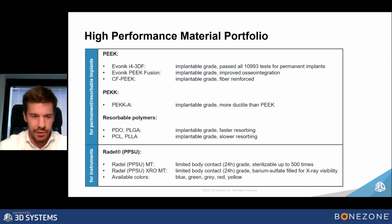On the instrument side, so for non-implantable devices, we can use Radel, PPSU. Also here we have different modifications of the base material. So for example, we have an XRO grade, which is filled with barium sulfate, which makes it visible in X-ray technology, for example. Also, we can have it in different colors. So we will have at NAS next week 5 different colors: blue, green, gray, red, and yellow. And we'll showcase trial spacers out of this material. Another advantage of this material is that it's sterilizable up to 500 times. So we can print reusable instruments with this material. And again, all these materials are processable with the same setup and the same machine.